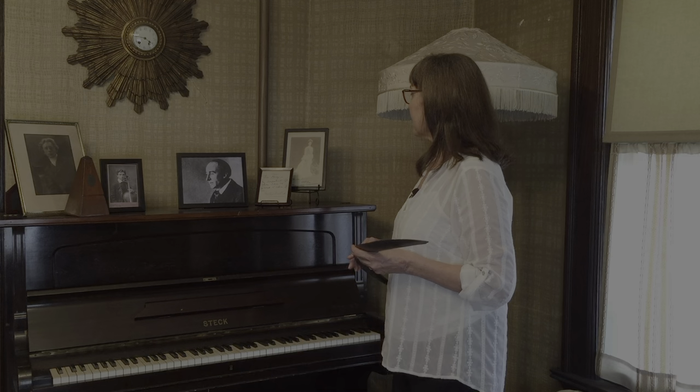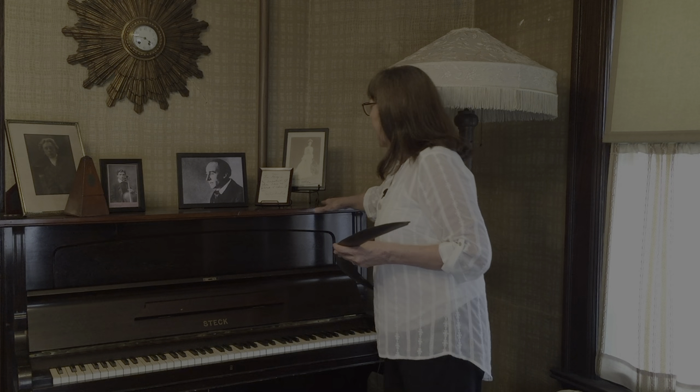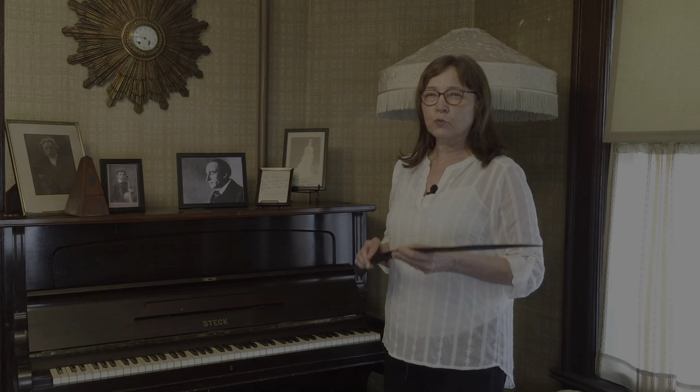And you see on top of the piano, there's portraits, there's Ada Crosby at the end, and then there's a note from Nellie Melba, and of course, Frederick Delius. Again, Percy was always keeping himself surrounded by things that inspired him and kept him motivated to take the next step.